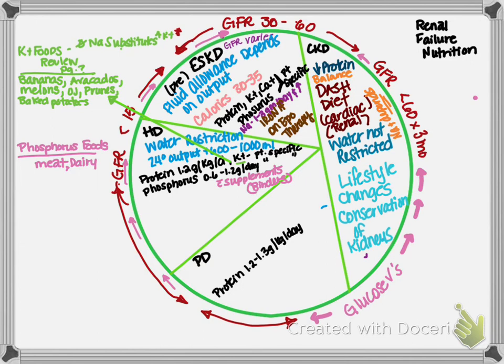If they are having a dysrhythmia and you don't have them on a monitor, you need an EKG. You need to look at the labs to think, what is going on here? Do they have a high potassium? That should be the first thing you think about. If you don't have that patient on a monitor, you need to be thinking, is this a dysrhythmia? Could this be hyperkalemia? So that is something to think about.